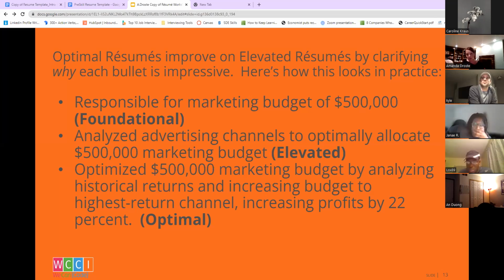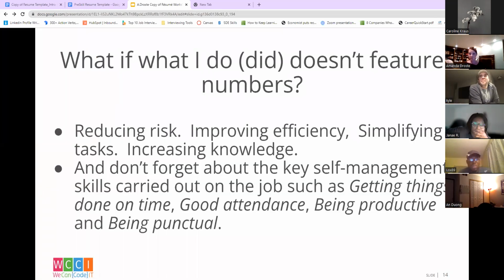And it's not always possible, which we'll talk about. Like maybe you're in a position that you don't have any budgetary or monetary responsibility, and we don't expect that all of the time. So what if you don't have numbers in your particular position? This is where, again, knowing what you did in your job, and also not only what you did in your job, but what is standard across the industry where you are, is really important.